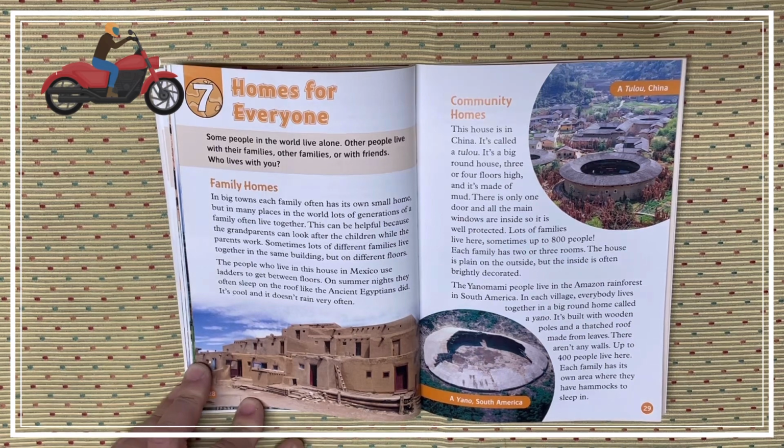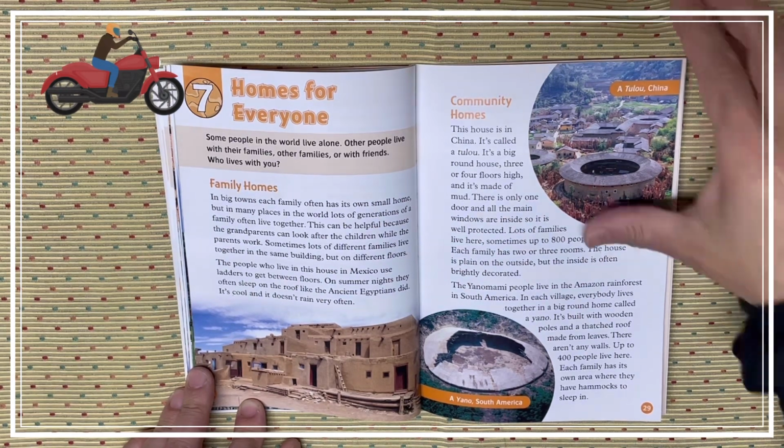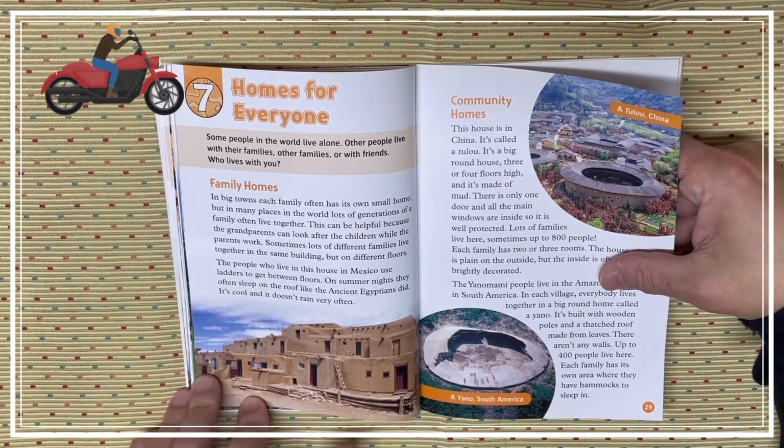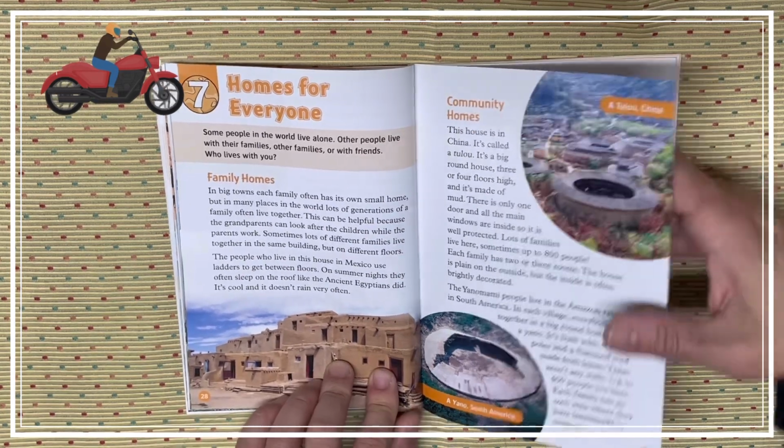In each village, everybody lives together in a big round home called a Llano. It's built with wooden poles and a thatched roof made from leaves. There aren't any walls. Up to 400 people live here. Each family has its own area where they have hammocks to sleep in.